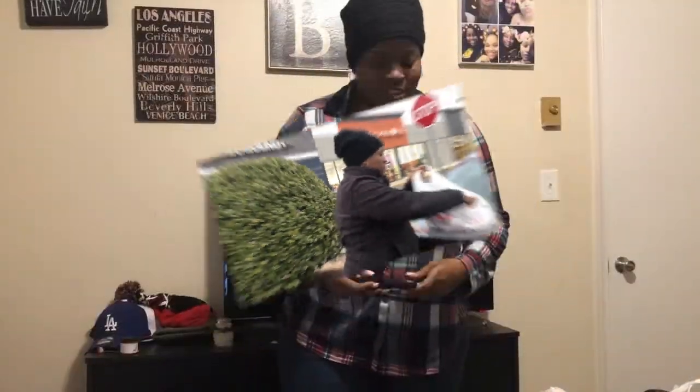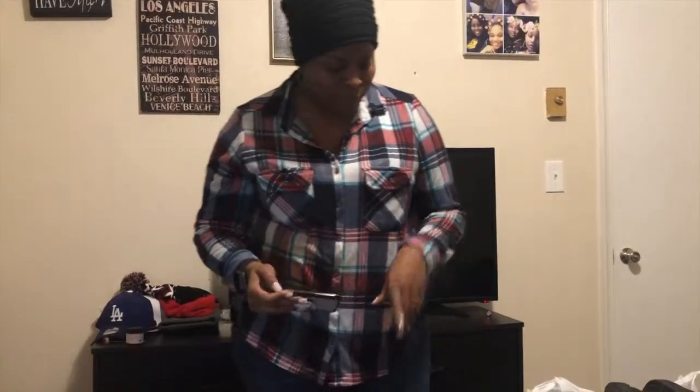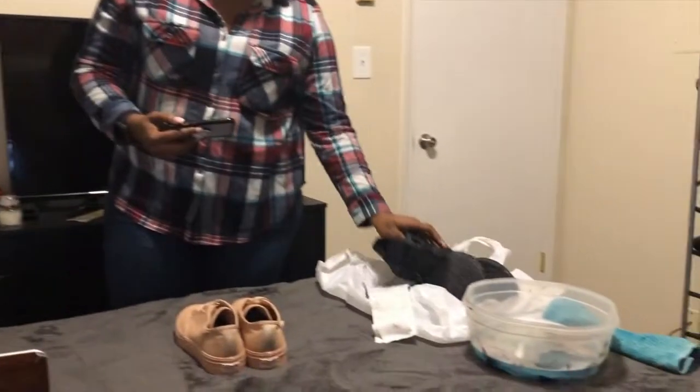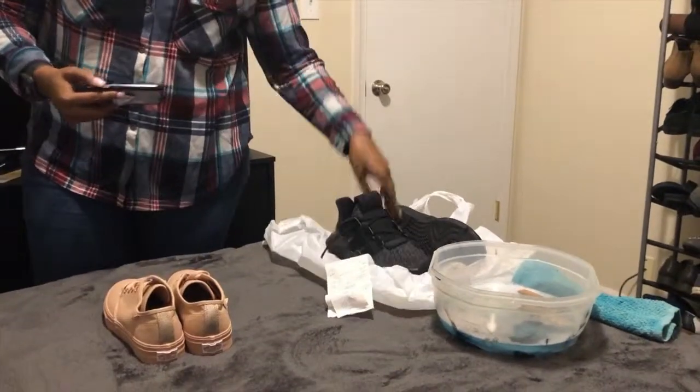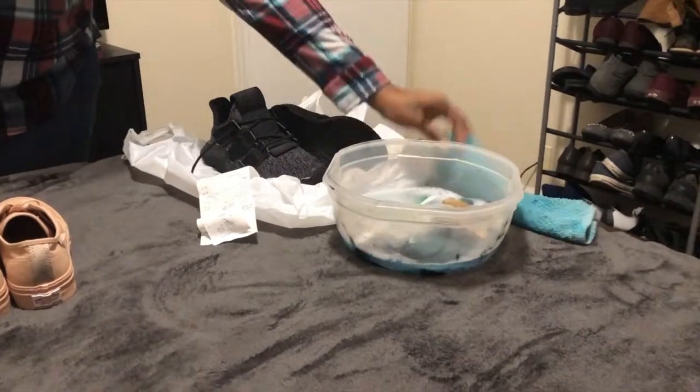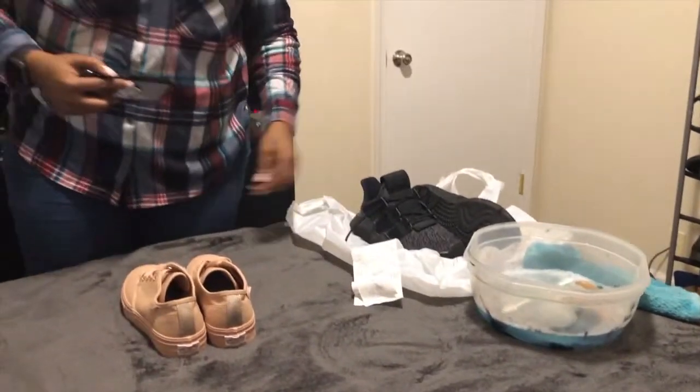So I'm about to take the pictures of these shoes, the brand new ones that I got earlier, and I'm going to post them on Poshmark. And then what I'm going to do is clean these ones right here that it shows you were dirty. I got a bucket of warm water, some soap suds, a towel to dry, and some scrub brushes. I'm going to clean these ones, take pictures of these as well, and then post it to Poshmark, and I'll show you guys how I do that.